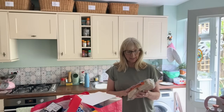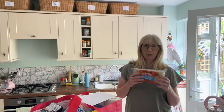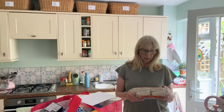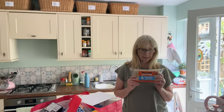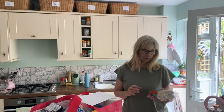So I needed to get some gluten-free things anyway. Again, I'm not totally gluten-free, but I am trying to stick to mainly gluten-free, as well as mainly veggie. I'm trying to make my life difficult, don't I, all the time? So I bought some of these because they don't obviously do anything gluten-free in Lidl nowadays. They used to do quite a lot of gluten-free, but I just don't seem to now.